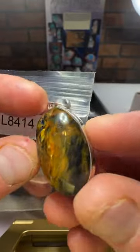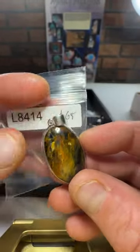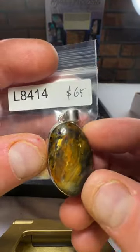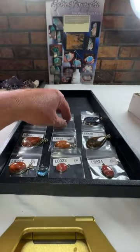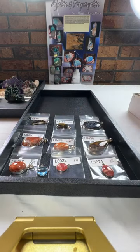But there's a bird in there. You see a bear, I see a bird. There's something in there. Whatever it is, it's $45. You can find it yourself and call it whatever you want. You can call it the fish stick if you want. Okay, that's all the Pietersite.